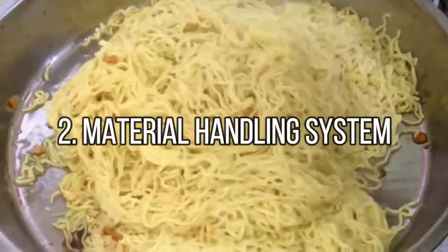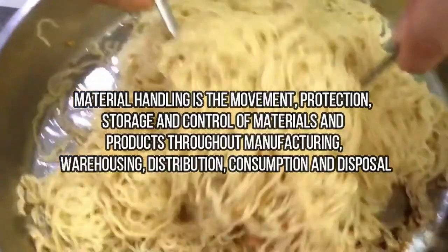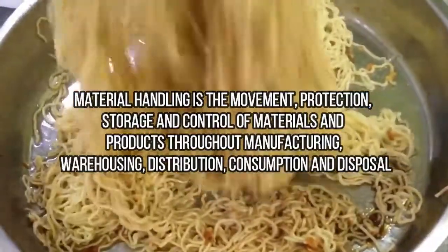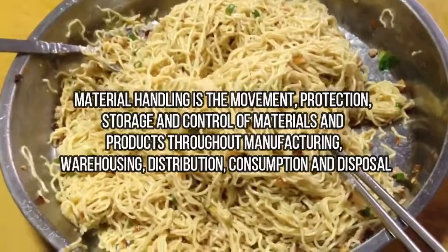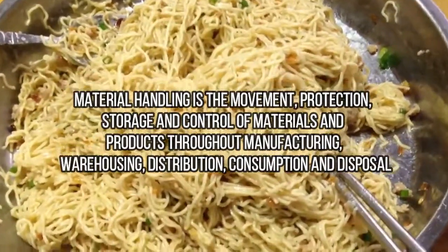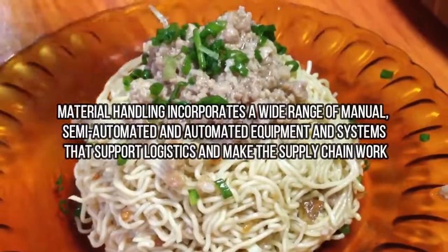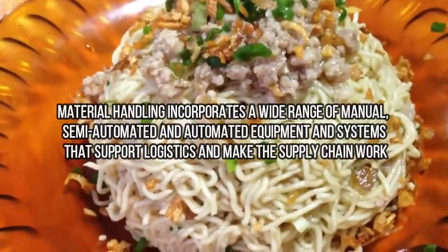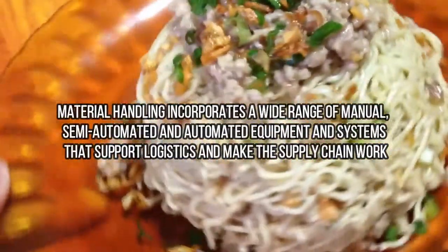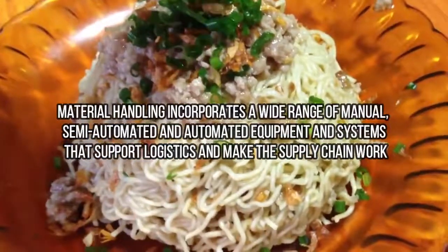For the material handling system, based on the Morrissey Homestead Incorporated, material handling is the movement, protection, storage, and control of the materials and product throughout manufacturing, warehousing, distribution, consumption, and disposal. As a process, material handling incorporates a wide range of manual, semi-automated, and automated equipment and systems that support logistics and make the supply chain work.